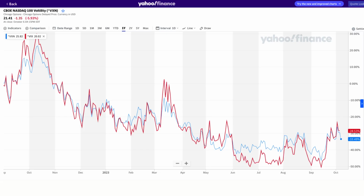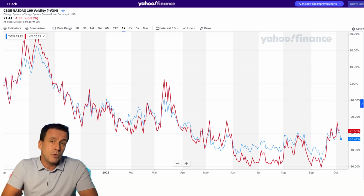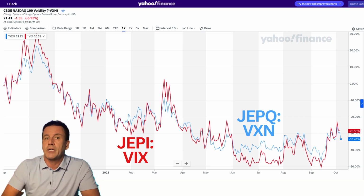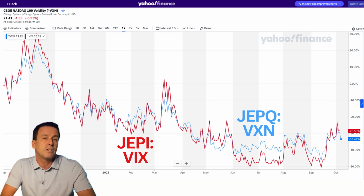Looking at them together on this chart, we can see a few things. Firstly, they're correlated, meaning they mostly move together. Secondly, the one JEPQ uses, the VXN, is mostly the higher of the two, which would explain why JEPQ has been earning more income than JEPI. Also, we're looking at percentage movement, not absolute values, so VXN volatility is actually higher than it appears on this chart.